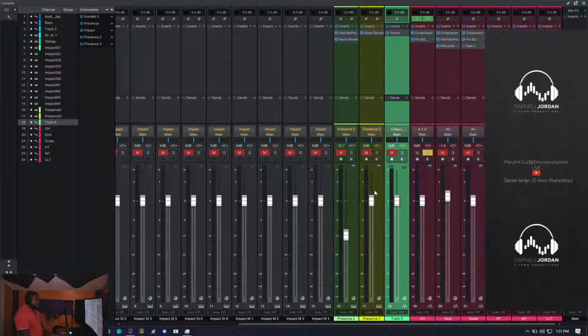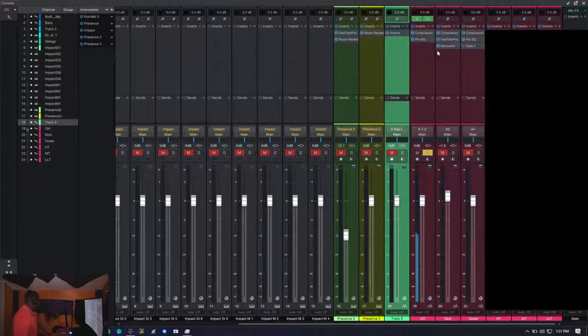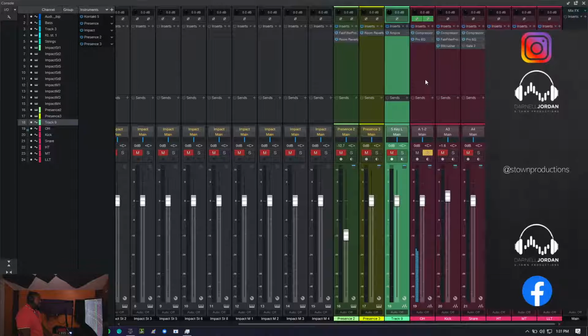So here is just the solo of that. By the way, nothing has been altered in the sense of leveling per se. I'm probably going to do that in post and just bring things down that I need to. But nothing in the preamps, as far as I know, is clipping. So I won't have to deal with any artifacts as far as clipping goes. We try to go through that and fix them in post.